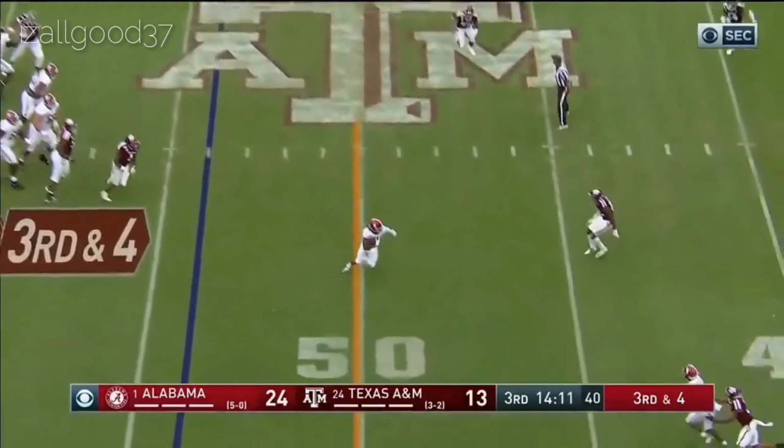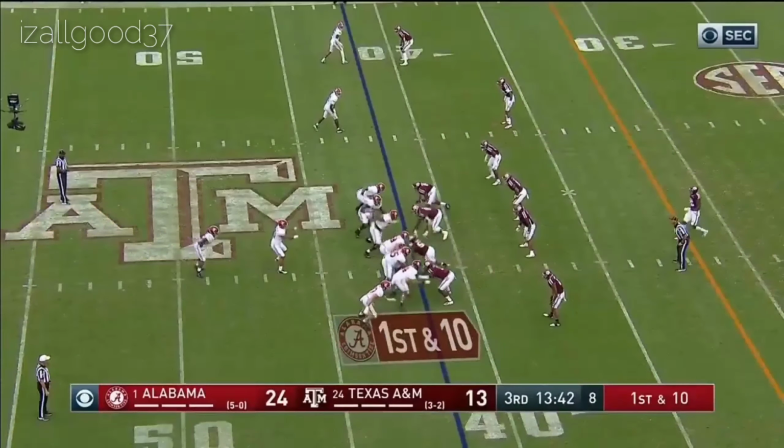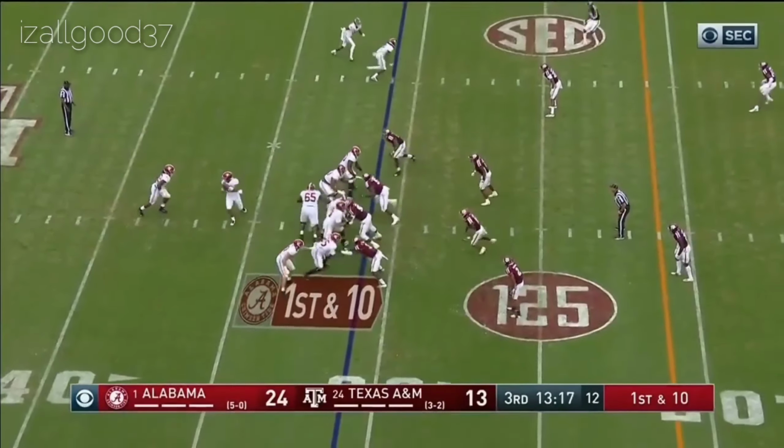He's just having a big game. Tagovailoa, middle to Judy. First down, Judy with a juke step. Najee Harris bangs his way down for 10.